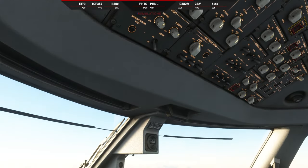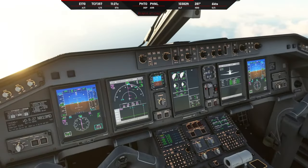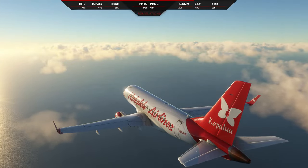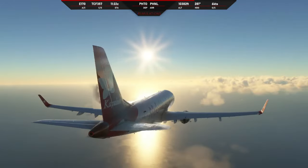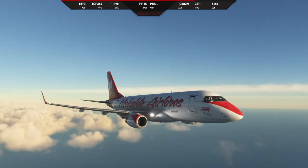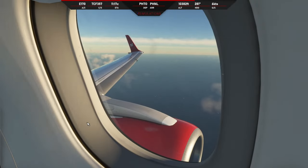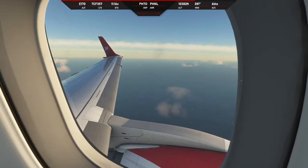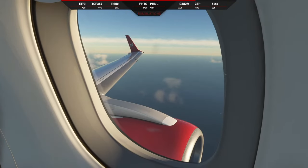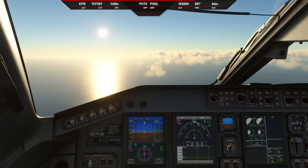All right, we're juiced up now. Overhead pedestal lights. Oh yeah, look at that. Oh, how cool. I was looking at these E-Jets today in Houston. I really have nothing bad to say about the Embraer. It was such a good bird. I loved it. Well designed, fun to fly, easy to fly.